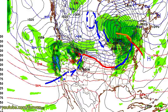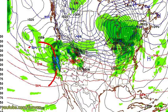Okay, anything coming on shore in the Pacific? Looks pretty quiet. Just looks like a little bit of cold air out in the Pacific. So we're going to get kind of a break in California for maybe at least a couple of days here.